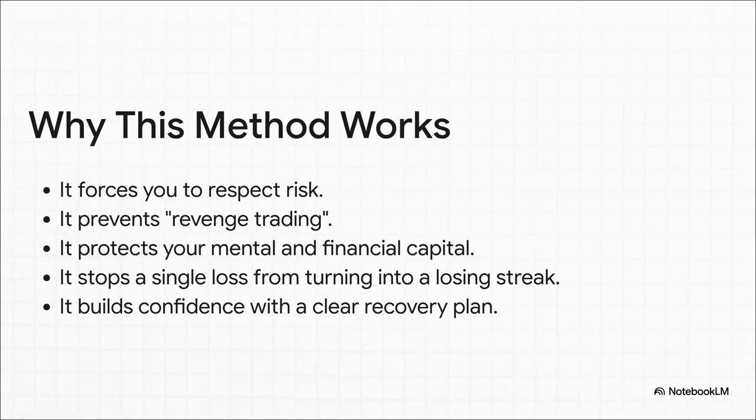So why does this work so well? It's about so much more than just one trade. This is about building the habits that keep you in the game for the long haul. It literally forces you to respect your risk. It shuts down that urge to revenge trade. It protects both your bank account and your sanity. Most importantly, it's a plan that stops one single mistake from snowballing into a week-long losing streak. It gives you confidence because you know exactly what to do when things go wrong.